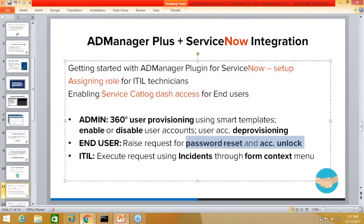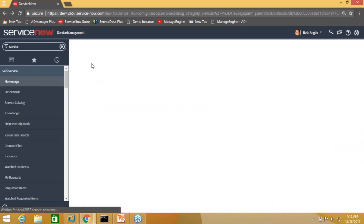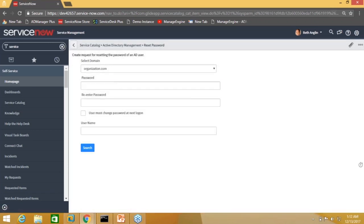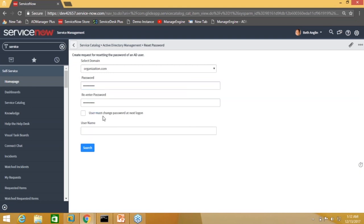Again, a user makes a request. In this case, it's going to be the end user making a request for password reset. Pretty simple, the dashboard, password reset request. All right. The user can key in the new password, match the new password. Also, as a best practice, this checkbox can be checked, which is going to add an extra layer of security.